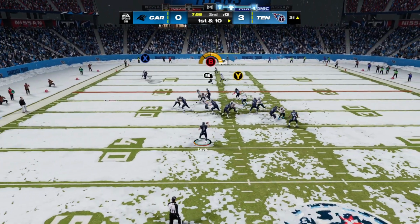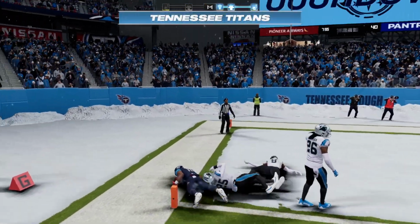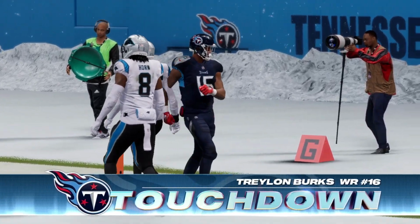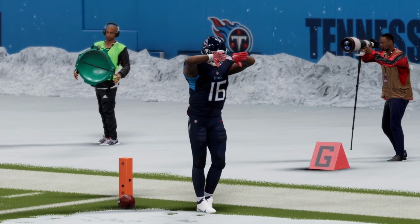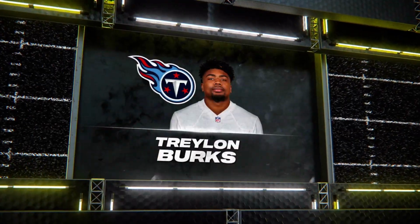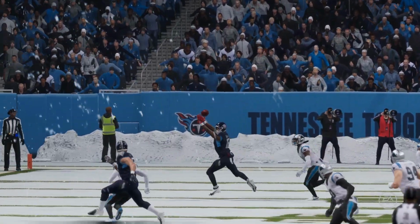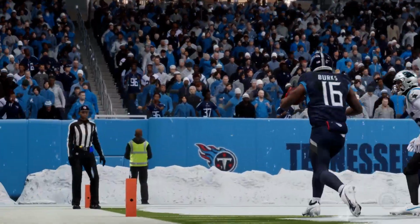Levis to throw off play action, and brought in downfield by Burks. And it's a Titans touchdown. Treylon Burks, 31 yards, and the Titans are able to stretch out their lead. When you're a great route runner, it makes you that much better as a receiver because now your quarterback trusts that you're going to be where he expects, and he's able to deliver the ball on time.